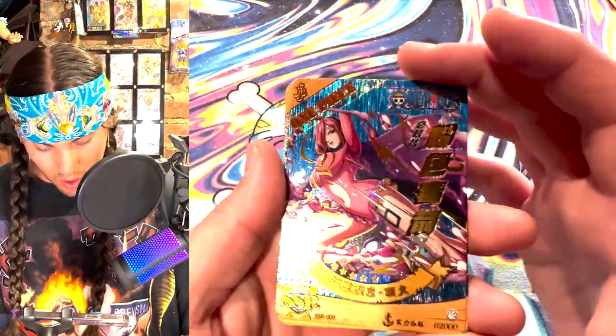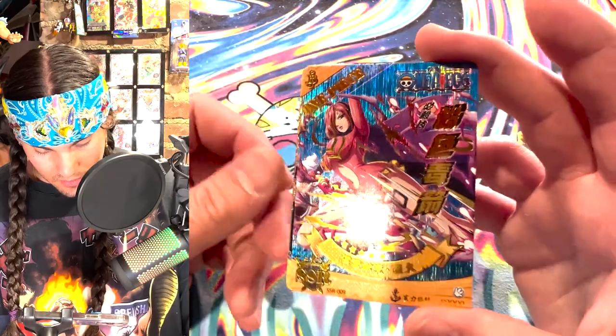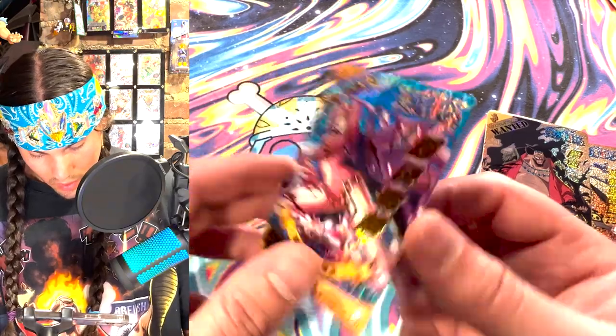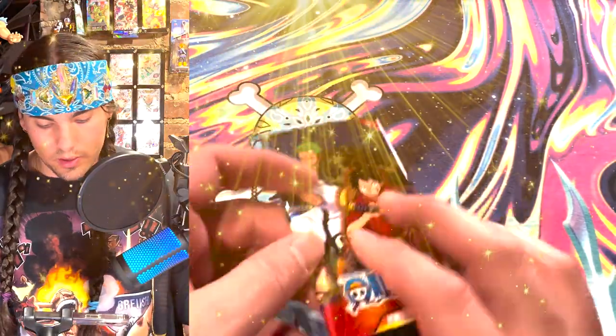Ooh. Oh, ooh. Yo. Reiju. Oh, yeah. This is awesome. What a sick last card to pull. Very cool. Oh, no. We still have the Blossom also. Yo, this is so rad. Very, very cool card. All right. Here we go. Here's our Blossom.